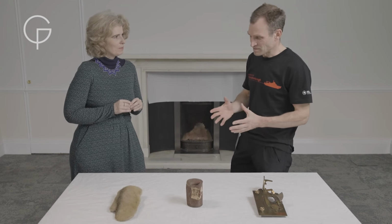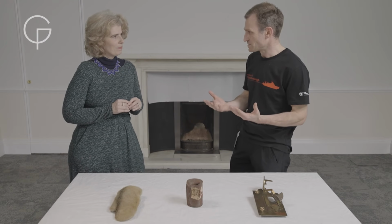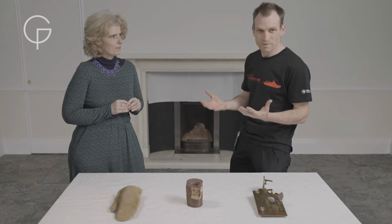Yeah. So something like mittens, absolutely brilliant because you can wiggle your fingers and keep the circulation going. Gloves are a wee bit more restrictive, so you cut the circulation off a wee bit quicker.